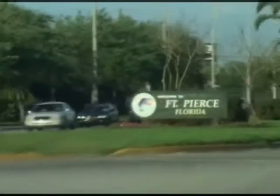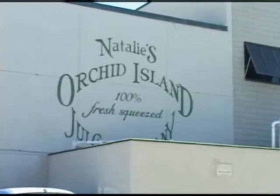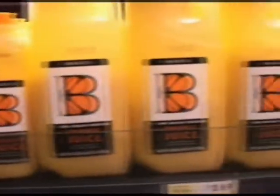Fort Pierce, Florida, where the Indian River meets the Atlantic Ocean. It's a major center for the citrus industry and home to the Orchid Island Juice Company, which makes Balducci's fresh squeezed orange and grapefruit juice.